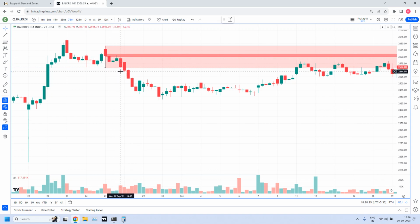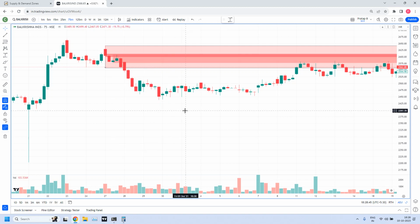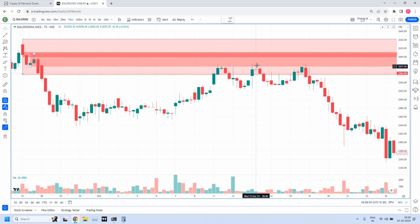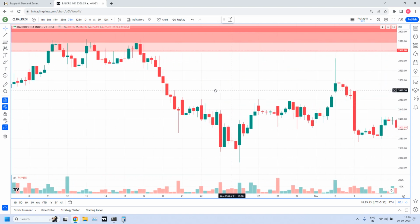Drop, base, drop. But this is already tested. That's why I removed this zone. If you want to draw, you can draw something like this, a 75 minute supply zone. See, it is already tested. It is tested once. Second time it went even a little deep. But there was a rally base drop. So next time again within the same area, we got the entry. And here there is no new supply zone. See here, observe carefully. New supply is not created. The already existing supply is already tested once. See what happened next time.